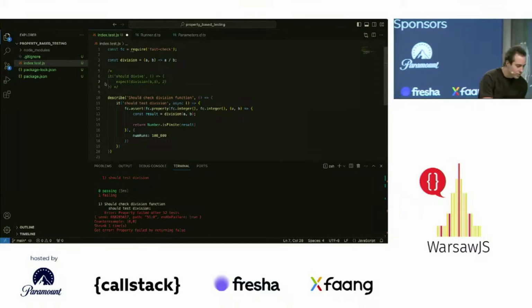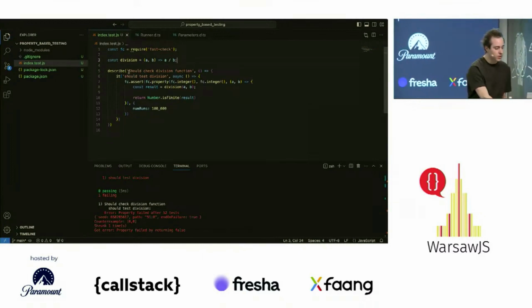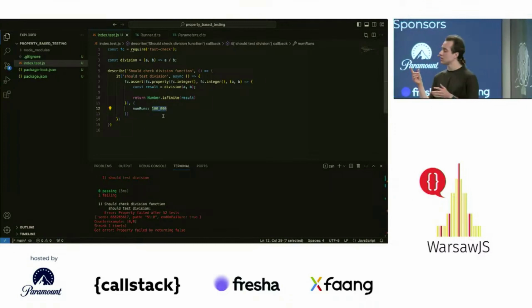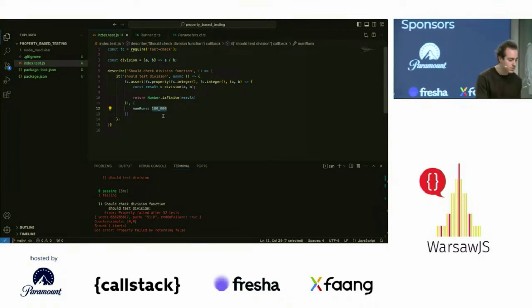So we have a framework called FastCheck that will generate lots of inputs for us. We will say, generate us 100,000 attempts, so generate us 100,000 random integers. And based on its structure, it can cover a lot. So it already knows about edge cases. It already knows about random negative numbers, random positive numbers, and, for example, zeros.